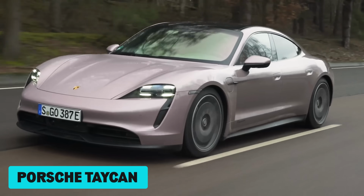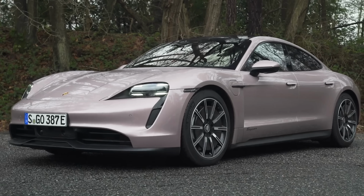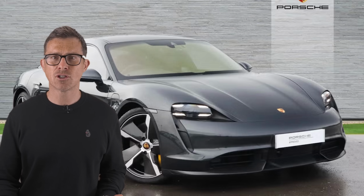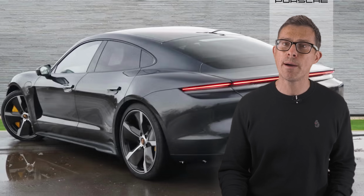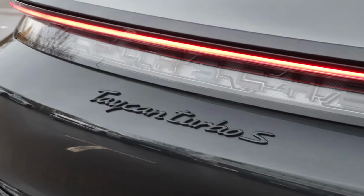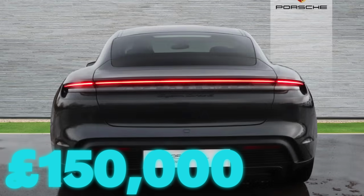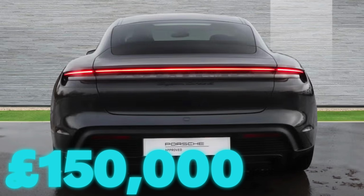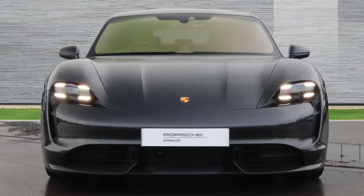The Porsche Taycan has been in the news a lot recently because people have discovered how shocking the depreciation is on it. I found a 2023 Porsche Taycan Turbo S for sale through Porsche's approved used program for just £112,900. This car is only a year old and it only has 20 miles on it. However, it cost around £150,000 when it was new without options. That means depreciation has cost the owner about £1,800 for each single mile they drove.